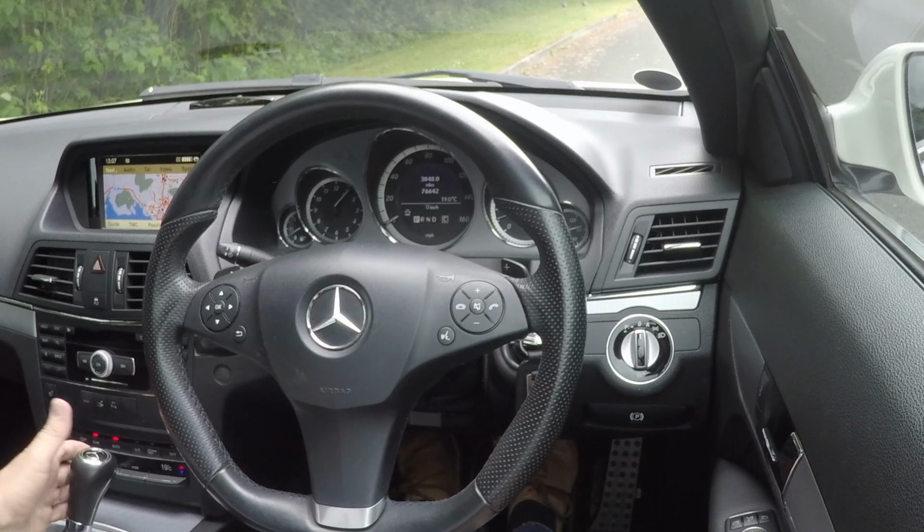Oh God, this guy doing a U-turn there. What a knob. Now he's pulled out in front of that car. Ah, dear me.